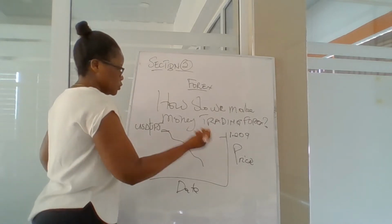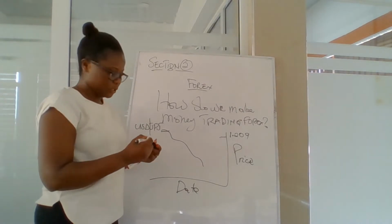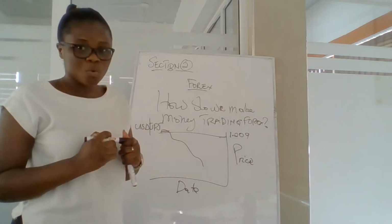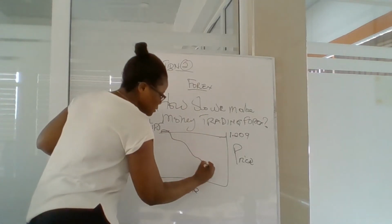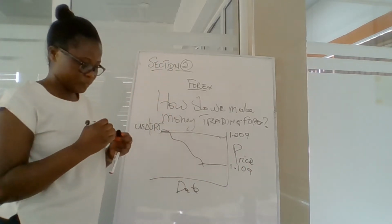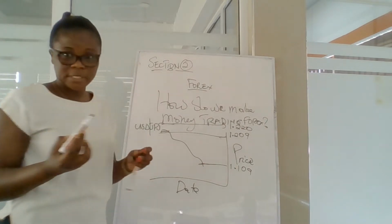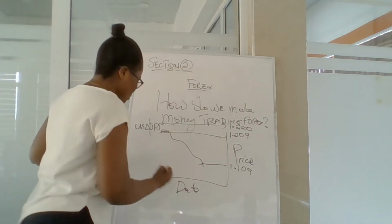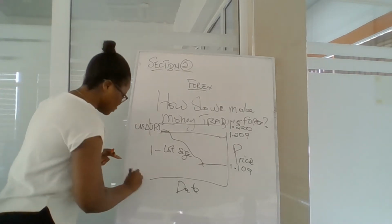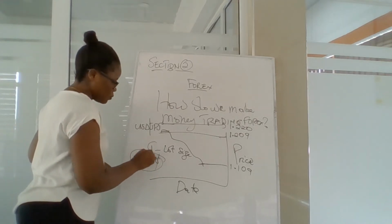At the market open, from your analysis, you think you want to sell USD/JPY at 1.207. That would be the entry price. Your TP, your take profit, is at 1.109, and your stop loss is at 1.20. Let's say that. And in your trade, you are using a 1 lot size for your trade volume, with an account of, let's say, $5,000.